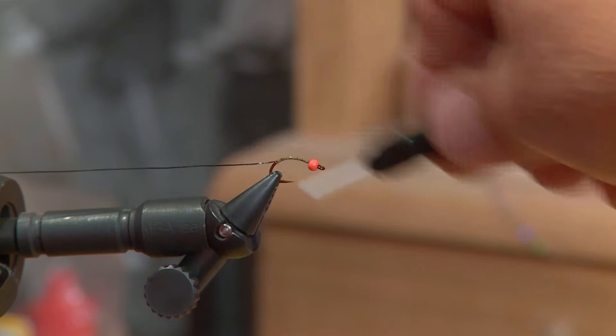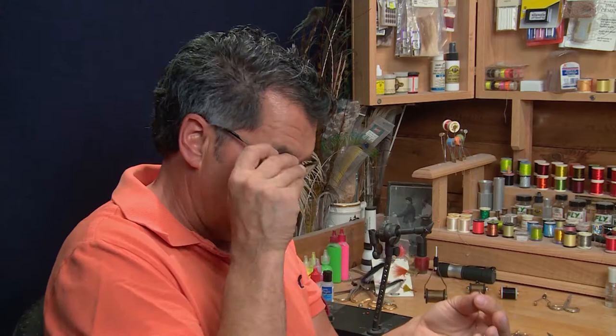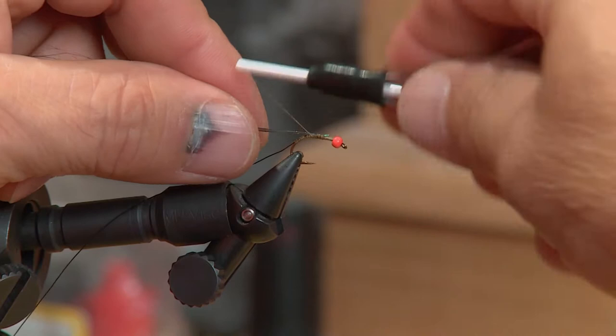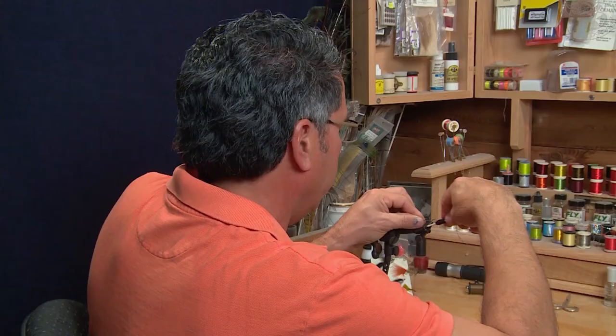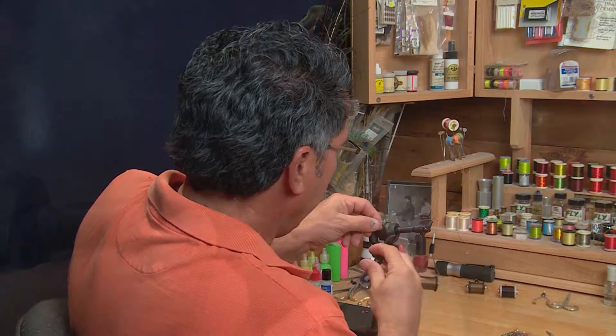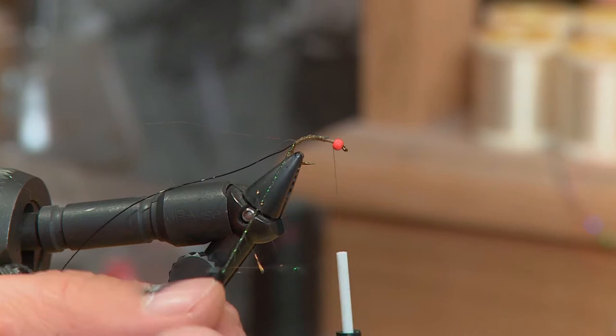Now the rib's tied in. I've taken some of my light bright and pulled out about 6 or 8 strands, and it looks a little crazy right now, but I'm going to tie it in right behind the bead, wrap it back, and don't worry about any material that splays out on you, that's fine. Wrap your thread all the way to the back and then back up. Now I'm going to take some hackle pliers and just spin it a little bit, just to make it nice and compact.